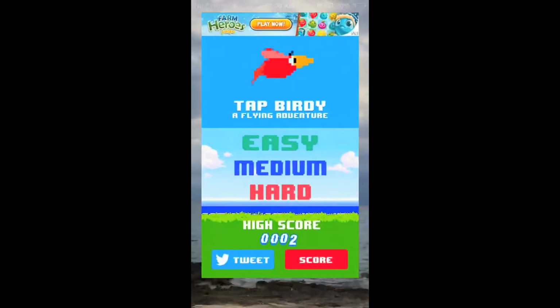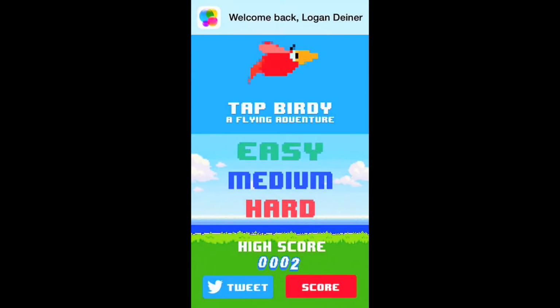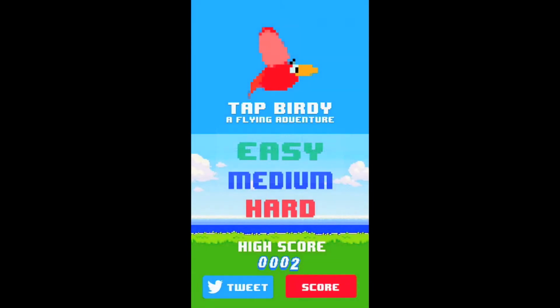So let's just go into the app, and first of all, it has music, so, you know, give it credit for that. So, that's already an advantage over Flappy Bird, and it has 3 difficulties. We also have Twitter, so you can tweet the developer, and you can have a high score function, which is another thing I believe the game has. Well, I guess not right now. It's not recognized by Game Center, but it probably will be in the future. He is promising an update which will improve the graphics and even add a few more levels. So, let's just put it on easy, because that'll demonstrate enough the flaws of this game.